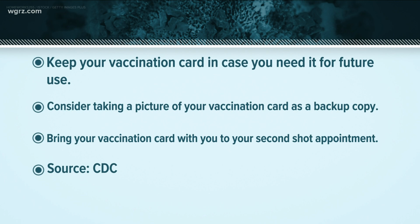And the card is issued by the CDC through your healthcare provider, but I did not find any information on the CDC's website about whether you should laminate your card. It does say to hang on to it and consider taking a picture of it to use as a backup copy in case you lose it. And it says make sure you bring your vaccination card with you to your second shot appointment. So laminating is up to you. And at this point, we still don't know if people will need to get boosters yet.